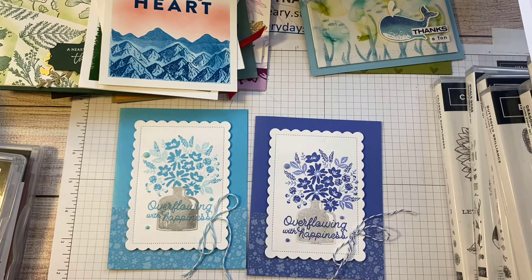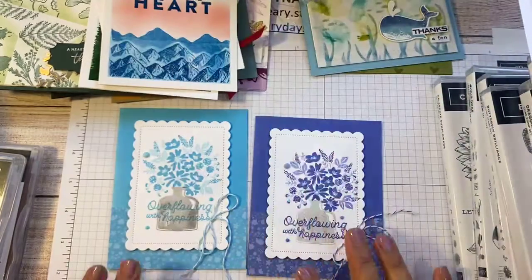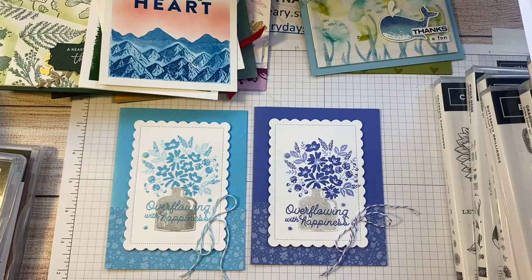It's really good. All right, this card is for Bottle of Happiness. It comes with a punch in a bundle right now. But if you don't get the punch, you can still make a lot of good cards with this, like that.